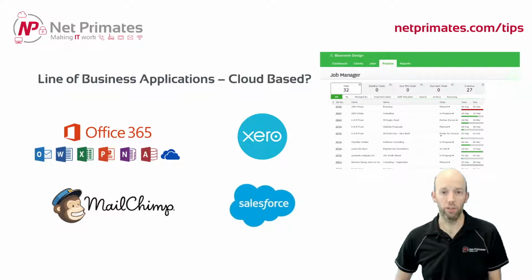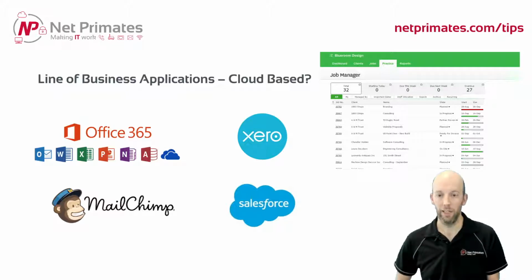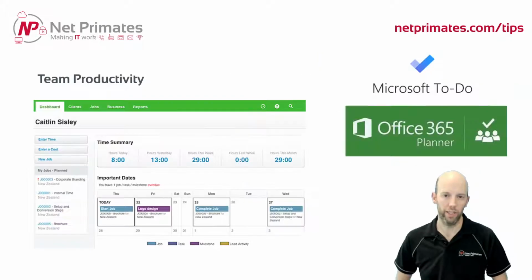So the importance of considering line of business applications is, where is your data? Where do people need to access, and ultimately can the whole team stay on the same page for whatever's going on at the same time, especially important now you're not all in the same office. So through the introduction of some sort of line of business application or PSA, you might be able to monitor the productivity of your team, check that nothing's being dropped, that nothing's fallen through the cracks.